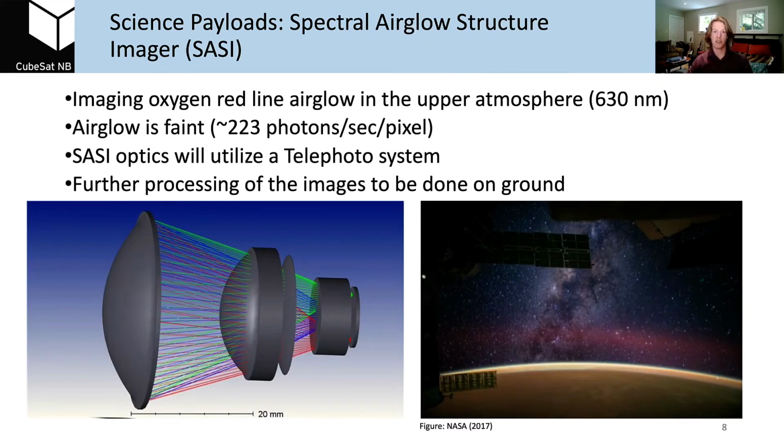On the other hand, SASI will be imaging the redline oxygen airglow in the upper atmosphere at the 630 nanometer band using a narrowband filter. And the airglow is very faint. This is 223 photons per second per pixel. To try and mitigate longer exposure times, we're using something called the telephoto system, which can be seen down here. Further processing of these images will be done on the ground, mostly to reduce blurring in the images due to the length of the exposure times that are required.